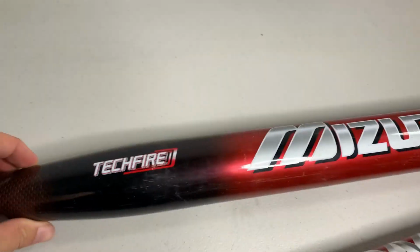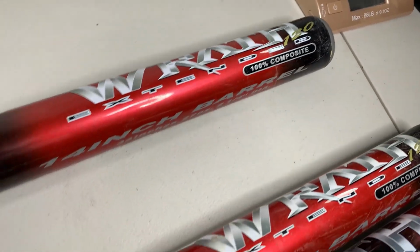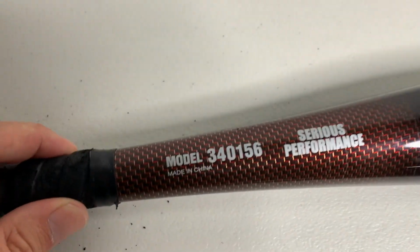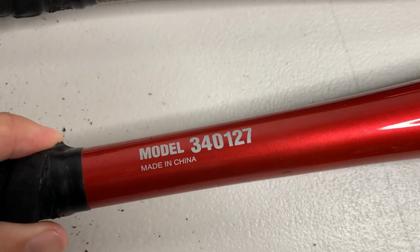These are Mizuno Tech-Fire softball bats, Wrath extended composite bats. Each one looks very similar, but each one has a different model number. So they're slightly different bats, but they're all Wrath. This one is not extended.